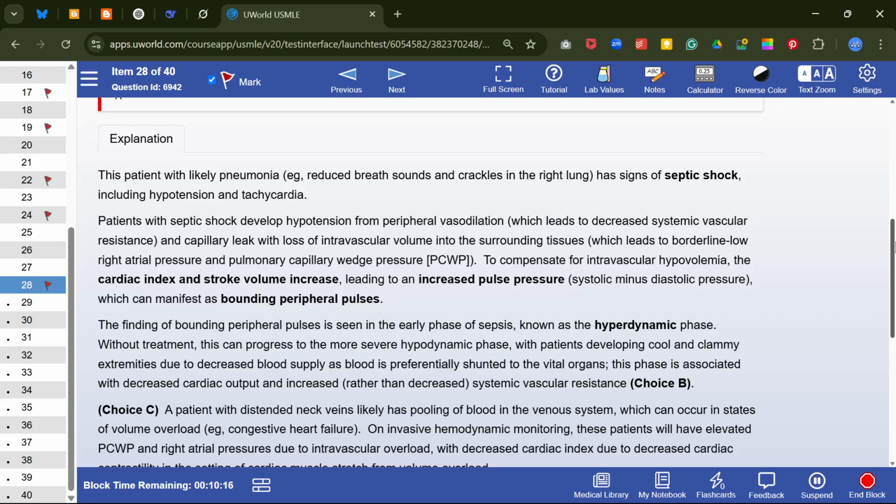The finding of a bounding peripheral pulse is seen in the early phase of sepsis, known as the hyperdynamic phase. Without treatment, this can progress to the more severe hypodynamic phase, with patients developing cool and clammy extremities due to decreased blood supply as blood is preferentially shunted to the vital organs. This phase is associated with decreased cardiac output and increased systemic vascular resistance. Okay.